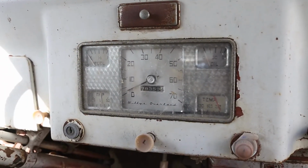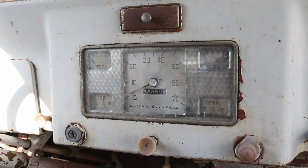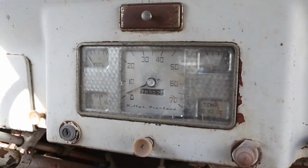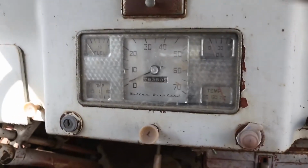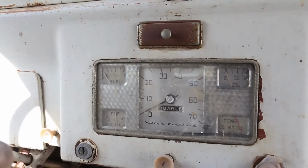This one, they call it a Willys Overland, and it has 78,353 miles on it. That is actually quite a nice little instrument cluster. And of course you got the little ashtray up top. That is cool.